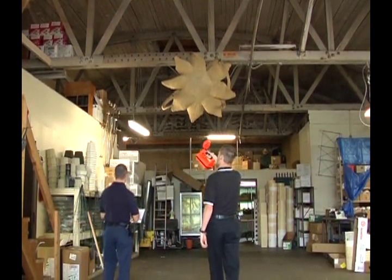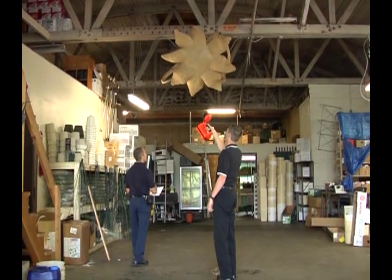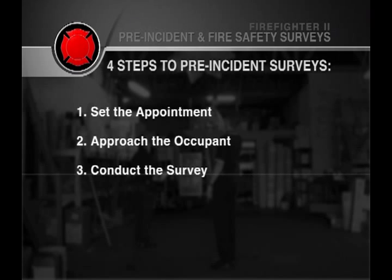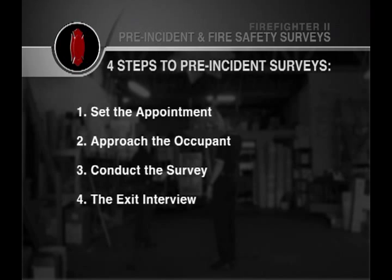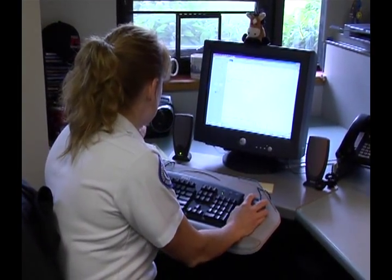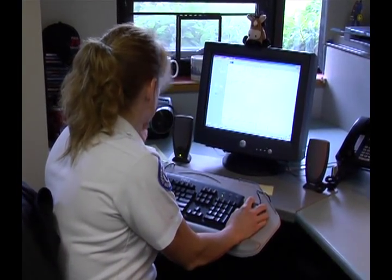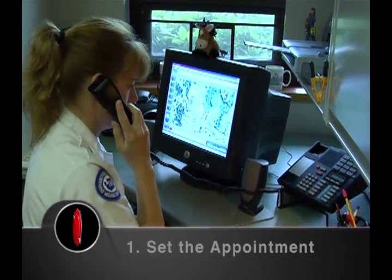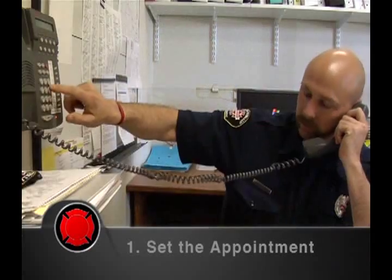There are 4 steps to conducting pre-incident surveys: setting the appointment, approaching the occupant, conducting the survey, and the exit interview. Most departments have a schedule for survey activities. To ensure that the schedule coincides with the availability of the building occupants, the company officer should call ahead to arrange for an appointment.